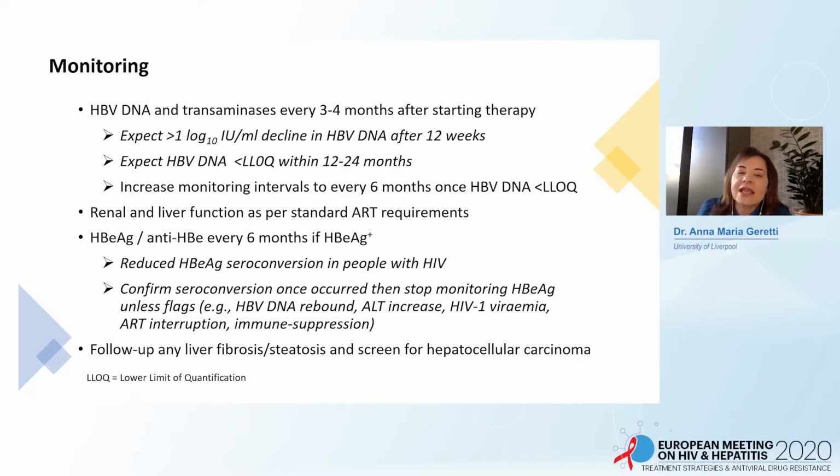Once the HBV DNA has come down to undetectable and the ALT has normalized, if it was raised, then we can decrease the frequency of monitoring. We monitor renal and liver function as per standard requirements. And if the patient is e antigen positive, we also monitor for evidence of e antigen seroconversion about every 6 months. And then we stop if seroconversion occurs. Although, of course, we then retest for e antigen if there is a flag, for example, a sudden increase in HBV DNA or ALT. We don't forget about monitoring for fibrosis and steatosis. And of course, we continue to screen for cancer, because the risk of hepatocellular carcinoma is not abolished, although it is reduced by antiviral therapy and HBV DNA suppression.